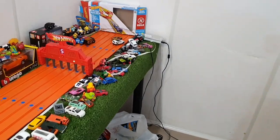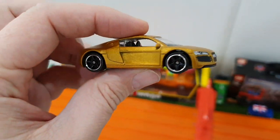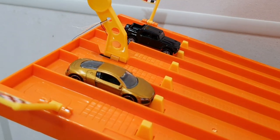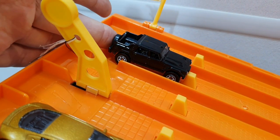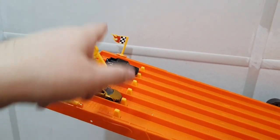And this is almost a final race in here. And who will win? Interesting. Golden Audi is the fastest here. Nice. And the final part for our today review. It's a golden Audi R8 with Lamborghini. Lamborghini pickup. Nice. It's all Matchbox.